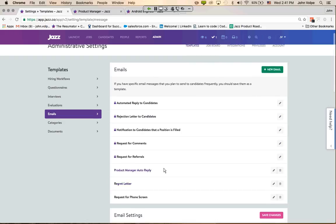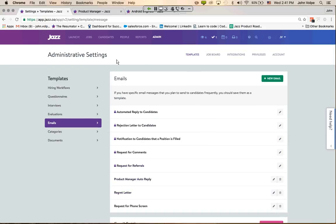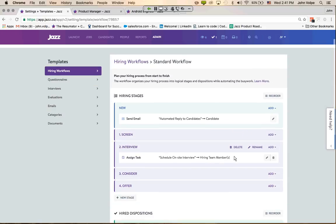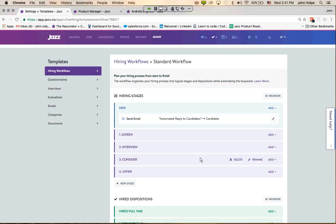Now, some suggestions that I'll have here: let me come back into a hiring workflow, and we'll go into our standard workflow here. Let me just delete this one that we have here. So I'll give two suggestions of how to use workflow helper emails.